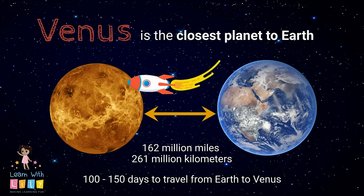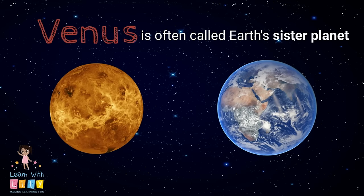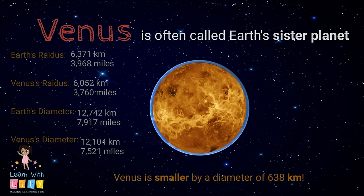It'll take 100 to 150 days to travel from Earth to Venus. Whoa, you need a lot of snacks for that trip. Venus is often called Earth's sister planet because they're so similar in size. Earth's diameter is 12,742 kilometers and Venus's diameter is 12,104 kilometers. That means Venus is smaller by a diameter of 638 kilometers. Whoa, that's really close. Yeah.